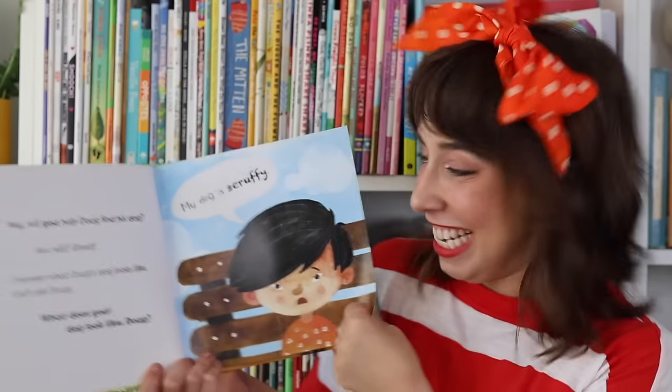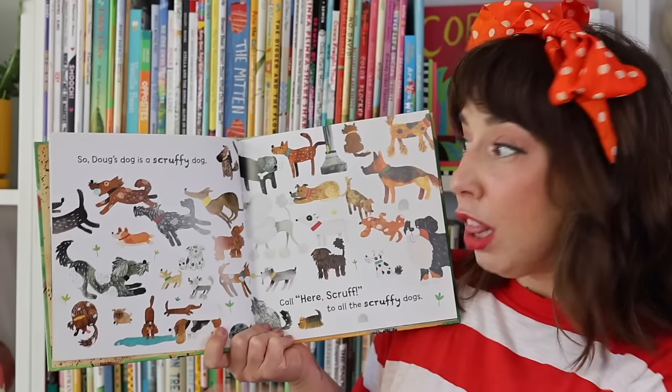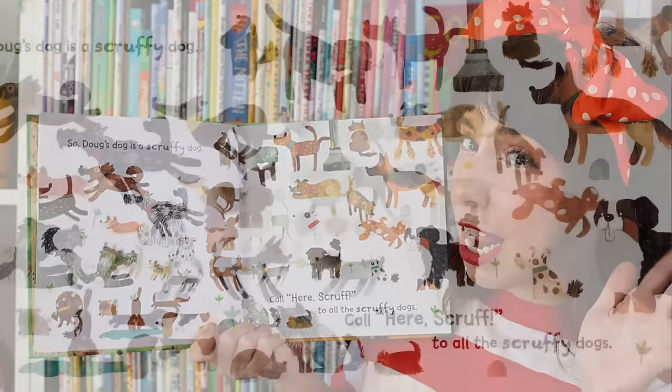When you think of Scruffy, what kind of dog comes to mind? Oh, maybe some longer hairs sticking out? Yeah! So, Doug's dog is a scruffy dog. Whoa. Look at all these dogs! Do you see any that are scruffy?